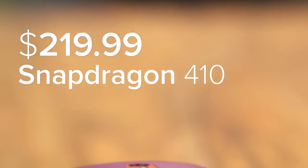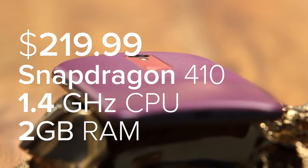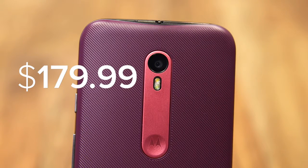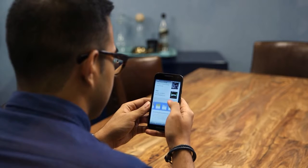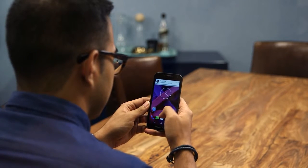So first, let's talk about what's inside the phone. It's powered by one of Qualcomm's Snapdragon 410 chips. Now that's a quad-core processor clocked at 1.4 gigahertz, and it comes with 2 gigabytes of RAM, or at least this version does. The base level Moto G, which you'll be able to get for $180 straight from Motorola, comes with 8 gigabytes of internal memory and only 1 gigabyte of RAM, so it's going to be a little bit pokier. That said, using this slightly more expensive version, I really have nothing to complain about. It's actually a little astonishing how good, how smooth this thing feels, especially considering how much you're actually paying for it.